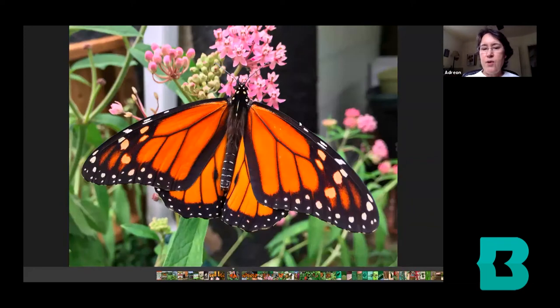Okay, and so let's give our audience a second to think whether this is a male or a female. Okay, if you said male, that is correct. You see the two black dots on the hind wings. Very good. Now, in this picture, you also notice it almost looks like the butterfly has hair on its body in the middle here.